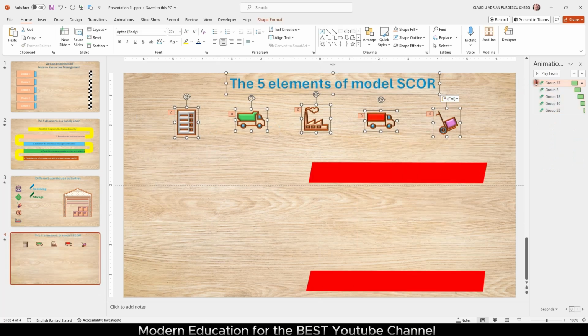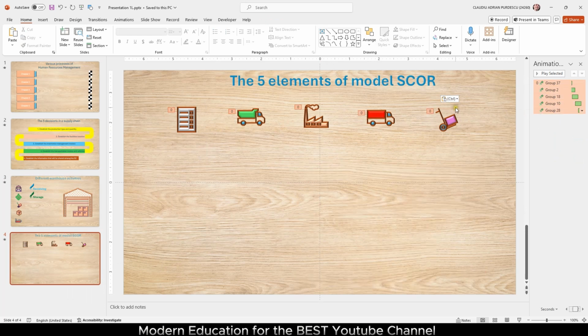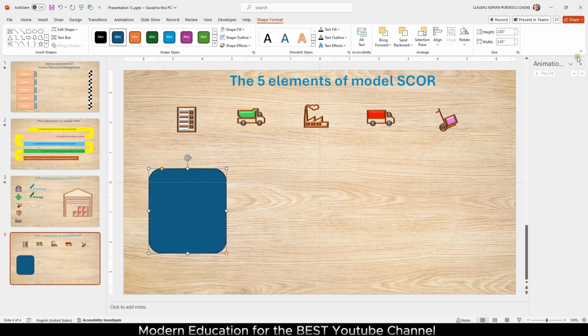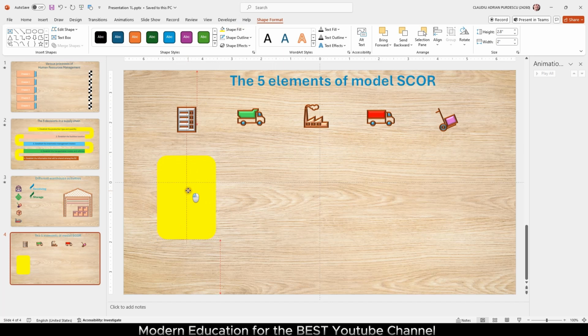Technique number 4, the flipping cards. I also added the icons from my other presentation and deleted the animation. So we will start first by inserting a shape. This time we're gonna work with a rectangle with rounded corners, and the dimensions are going to be 2 by 2.8. Then you just have to align it and multiply it as many times as you want.